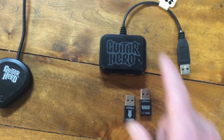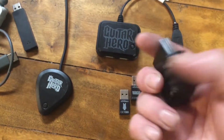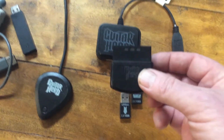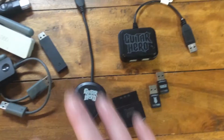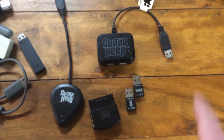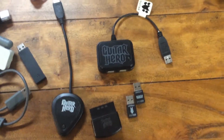Guitar Hero, that goes pretty good money. This is an older Guitar Hero. This is also a fob for PlayStation. This is PlayStation 2. You need this, of course, to play Guitar Hero. Now, one of these items, I'm going to tell you right now, is the most expensive. Right here. Take a guess and remember.